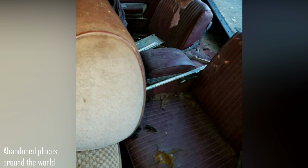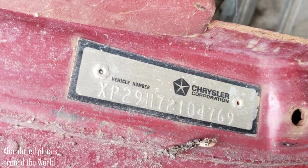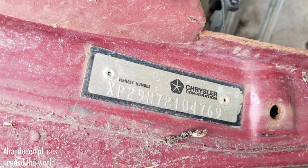Perhaps there are interior elements that could be saved, but this will only become clear after a complete disassembly of the car. The fact is that a similar car in good condition can be found for about $30,000. So, if we count, $5,000 has already been spent on the car itself, and how much will all further repairs take?